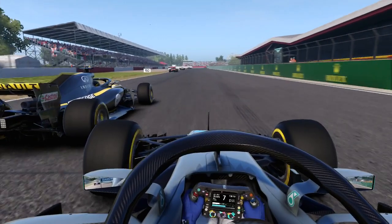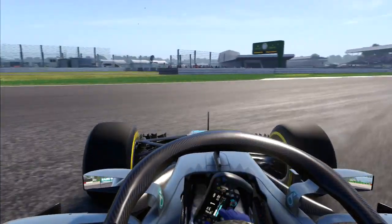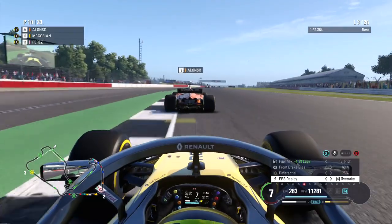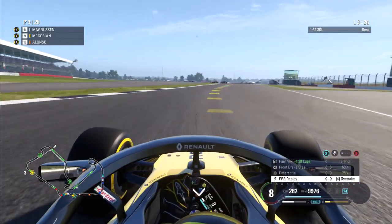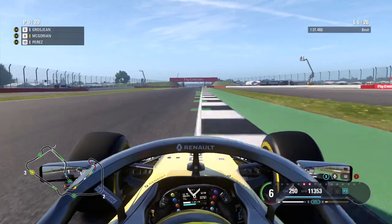Here's a replay. And as you can see, Bottas goes for the gap. We leave him just about enough room, and it's just one of those things. We left him enough room. He didn't turn in enough, and Bottas is now down to the back of the field. Now we're going to go and do an overtake on Fernando Alonso, heading in towards Becketts and Maggotts, and we are up into P8 now.